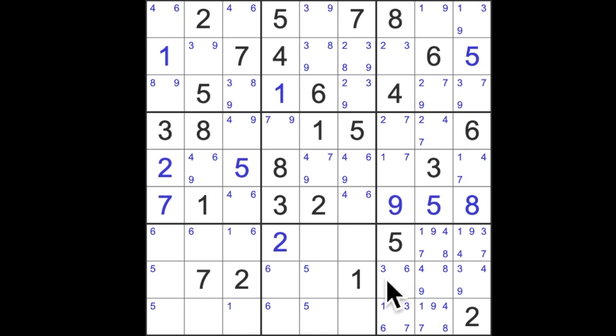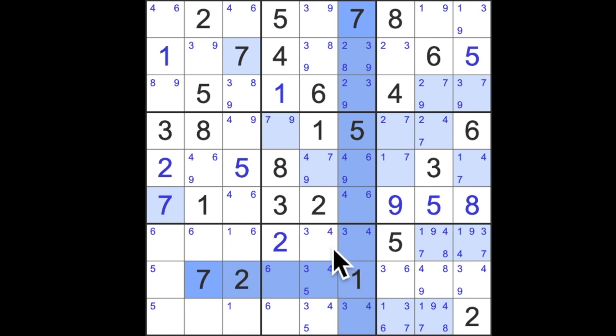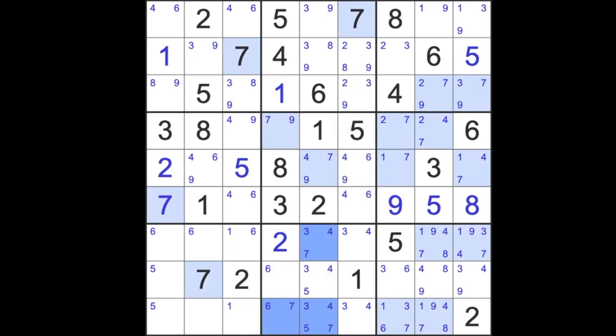Okay, let's finish it off then. Three blocks down here. Four blocks down there as well. Seven blocks here and seven blocks down there. Eight blocks down here. And of course we don't know anything about nine yet.